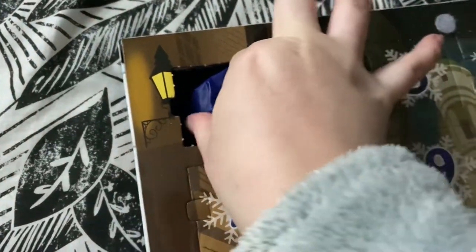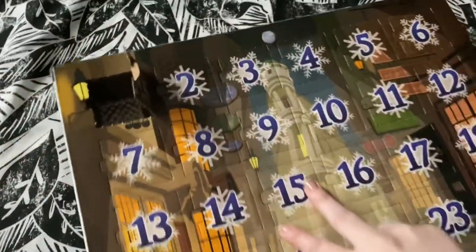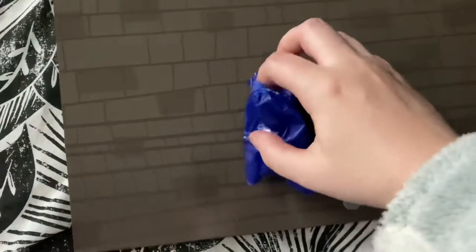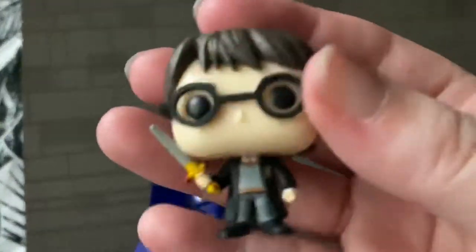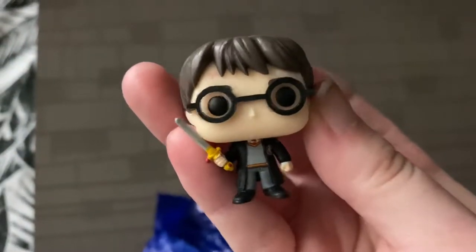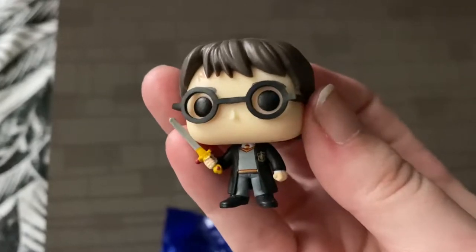Oh, it's actually wrapped as well, so you're not actually gonna be able to see them. Okay. Had to open it off camera, but let's find out. Oh, it's little Harry Potter. I called it. I said it was gonna be one of the three. Oh, look at him with his little sword.